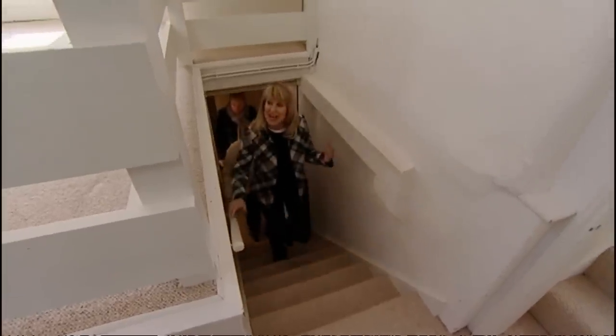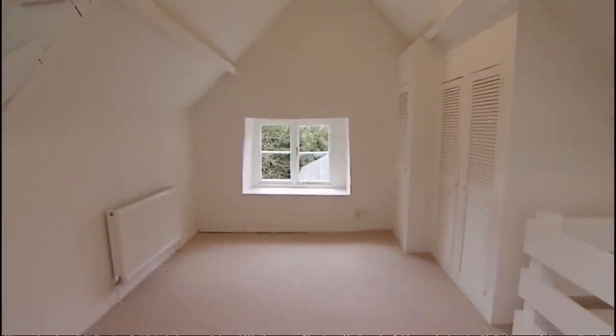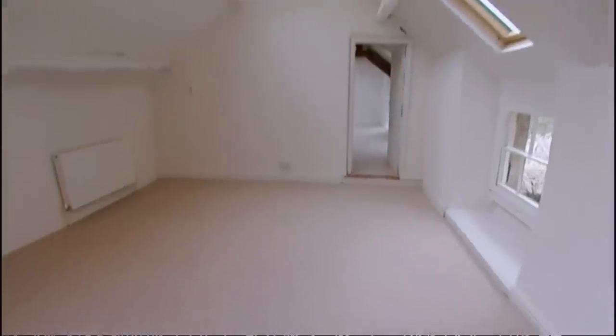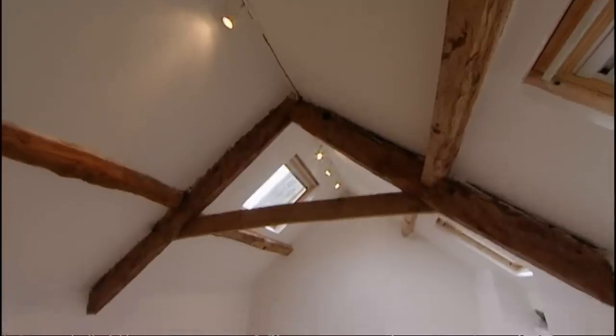So although this isn't an outbuilding, it is quite separate to the rest of the house. Wow. And just look at that space. I'm thinking that could be an office. But this is what I'm excited about. Because if you want room for swatches and samples of cloth, you've got this room, and then through there you've got an identical room of the same size.